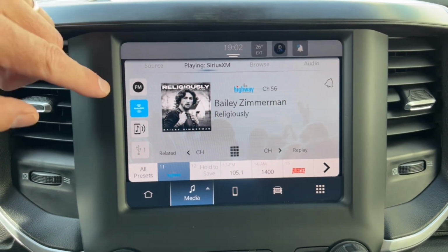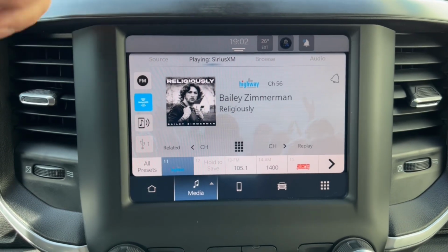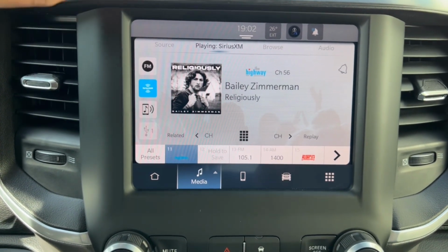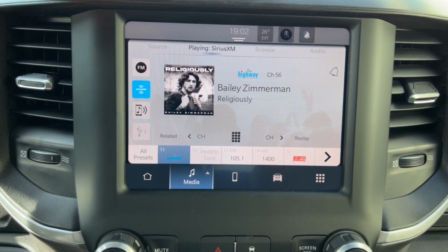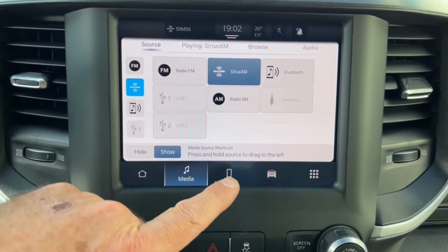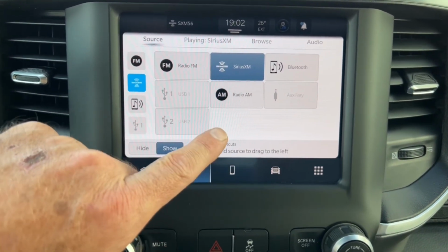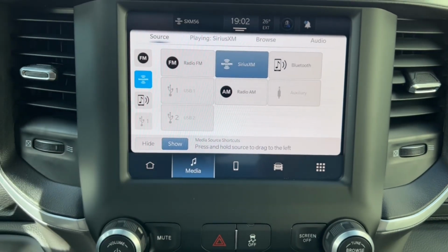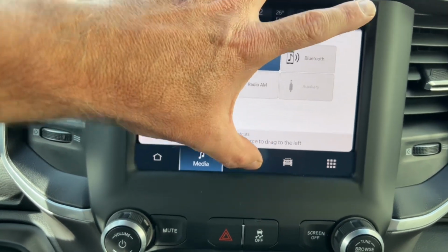Radio station just tells you what's playing on the radio right now. You've got AM, FM, Sirius XM. I think you get 6 months free. After that, it's subscription based. It also comes with a bunch of different ways to import it. You can do USB ports 1 and 2. You can also use your auxiliary inputs, which I'll show you where those are in a second. So lots of ways to get your tunes in there.